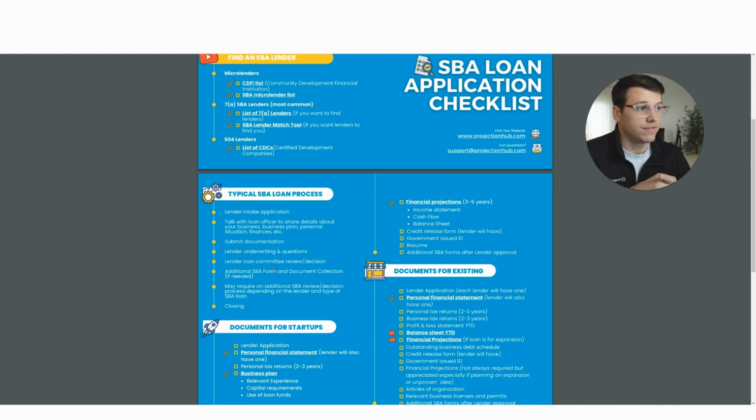So they're going to take all of the underwriting and your feedback and all of that. At the lender I worked for, the committee review was kind of the last point before closing. And so if it's a microloan, that's probably going to be the climax of that process. If it's a 7A loan, like at a bank, you may not even know if that committee met. So they might employ an SBA review process after that. But typically there's going to be a committee review and a decision.